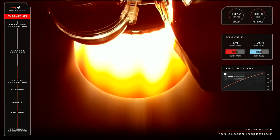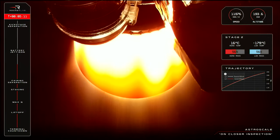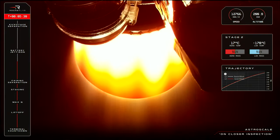You can see from the telemetry data on your screen that Electron is now moving very quickly towards orbit. The second stage is on a nominal trajectory with the AstroScale payload, with everything looking great so far on this mission. At T plus 9 minutes is when that second stage engine is expected to end its burn and shut down for the final stage separation. And before we get to that, we'll first need to perform an action unique to the Electron rocket called a battery hot swap.